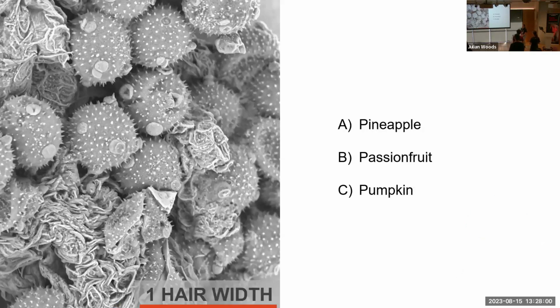Okay, final one. This one's a bit trickier. We've got A, pineapple, B, passion fruit, and C, pumpkin. If you don't know where to put your hands now, I'm sorry, you're not making it through the interview process. Okay, come on, you've had 2 goes already. What do we think this pollen is? Right, everyone's locked in their answer. All right, it's pumpkin. You should be sitting down. We're going to continue the talk now.